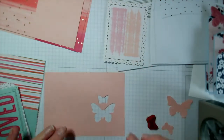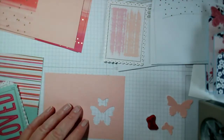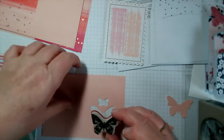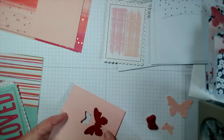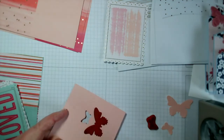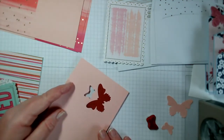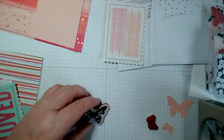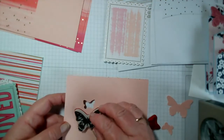So what you want to do is take your template and position. You see that was going to fit exactly in there. Oh, I'm sure you can see that now. There it is. Okay, so what we're going to do is position these in the gap.